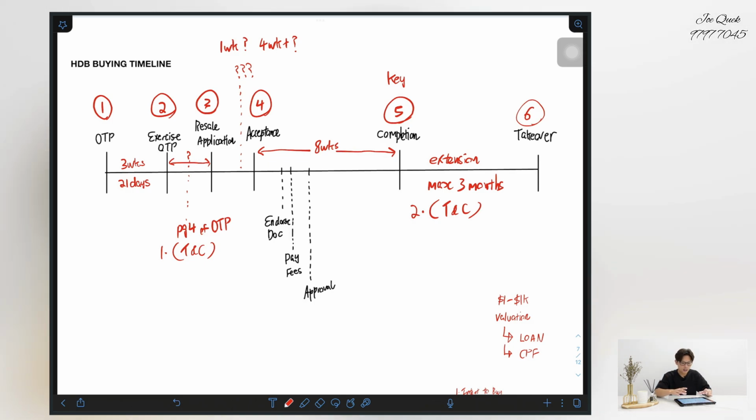Now we go back to the earlier stage, between stage 4 and stage 5. From acceptance, there will still be some things to do. Over here I indicate a 4.1, which is known as endorsing the documents. During this period, HDB will send a message to both the buyer and seller to trigger them to go to the HDB portal to endorse the documents that HDB has prepared. Basically, these documents contain financial info or their own info, just to verify that everything is correct.